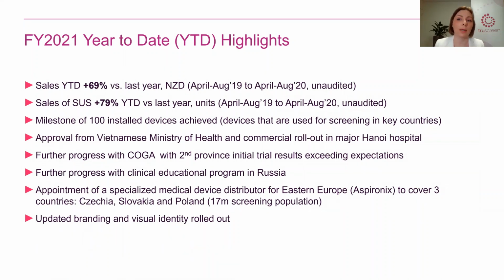What is happening this year? This year, we see quite a healthy sales trajectory with almost 70% growth in revenues, April to August of this year compared to April to August of last year, unaudited, and almost 80% growth in single-use sensor volumes. We have achieved a milestone of 100 devices installed commercially. Those are devices that are used for screening in key countries.